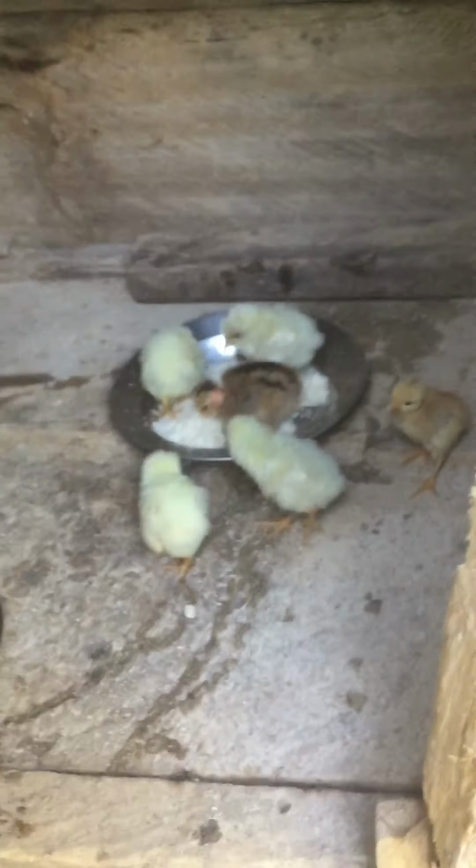And now we are waiting for 7 more days for all of them to hatch. Today, one just hatched. So now we have six chicks, and they are here.